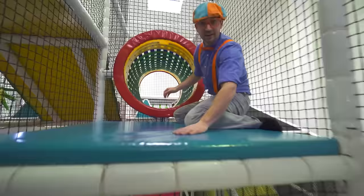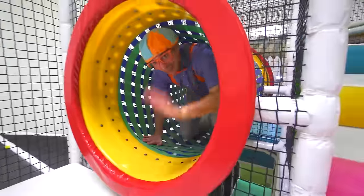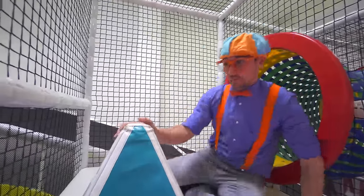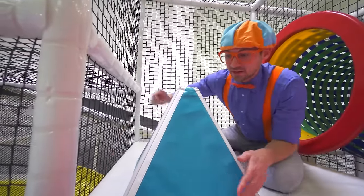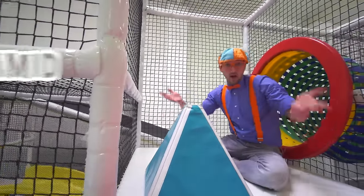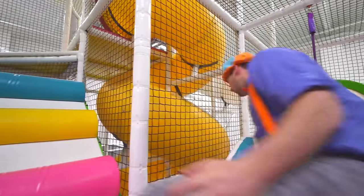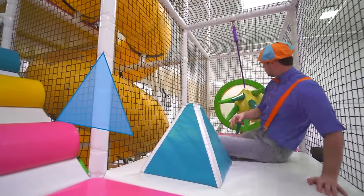Ooh, a tunnel. Here I go! Hey! Whoa! Look at this! This is a pyramid! And that's a shape! A 3D shape! See how it's a triangle? Yeah! A pyramid! Another pyramid! That's so cool!